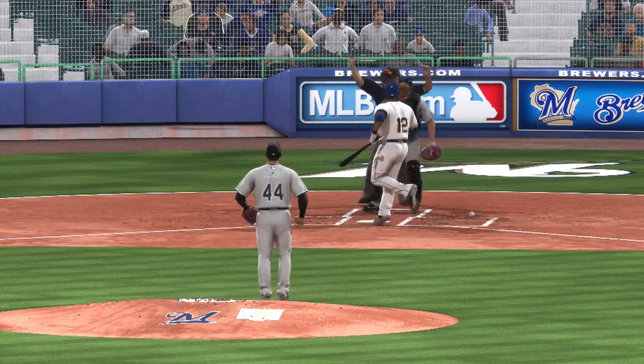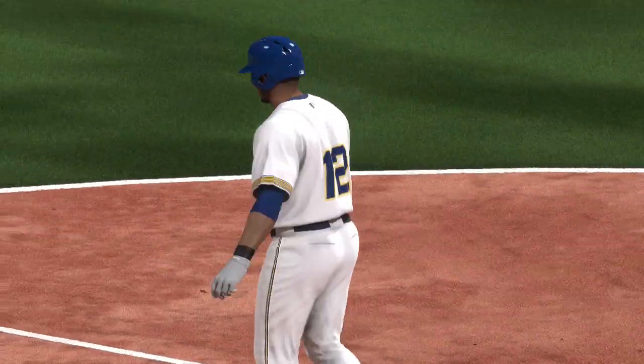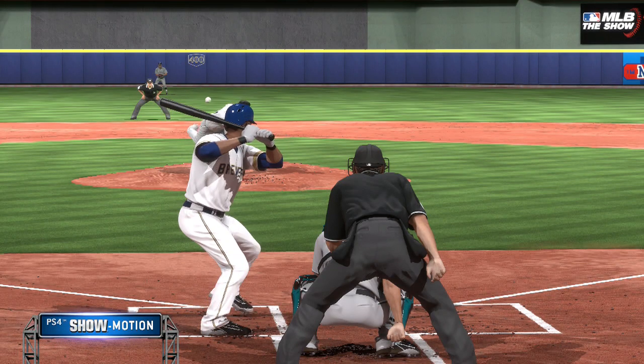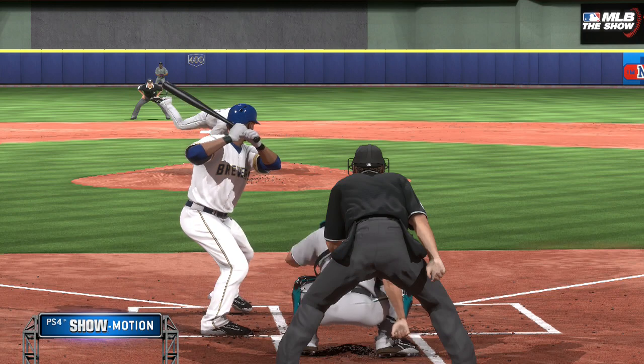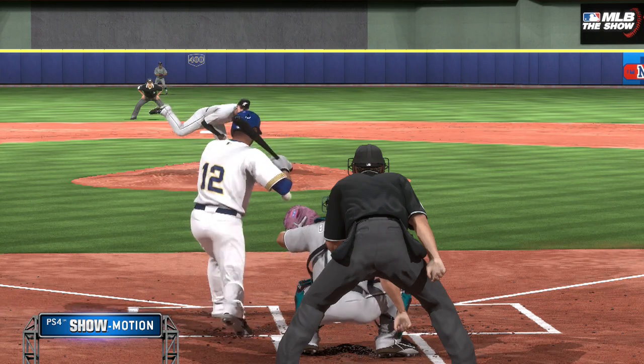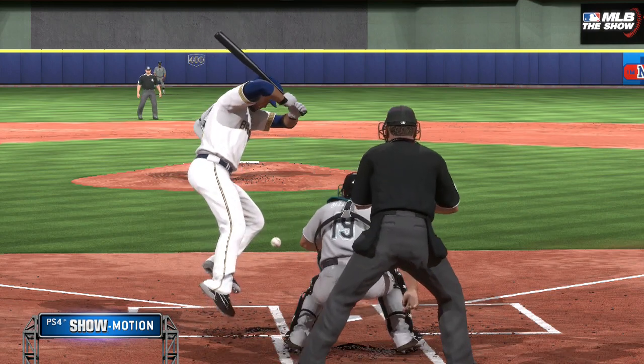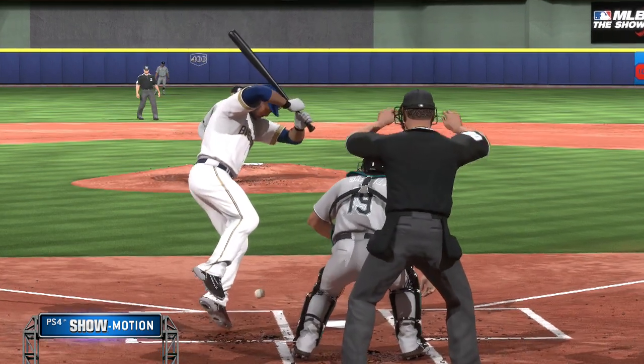Now a fastball runs inside and drills him. Oh, that's gotta hurt. This is a tough pitch running in. Looked like he left himself a little too exposed that time, and yeah, that gets him right in the forearm area. Not a great spot to get hit, let me tell you.